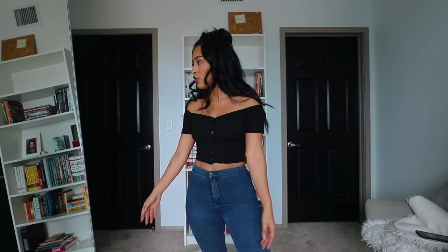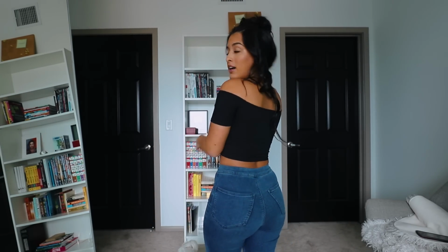I love it. I think it's so cute. Little scoop back going on. I was nervous on first inspection that it was see-through, and there's a chance that it is still see-through, but also 2018, free the knit. YouTube, please don't censor me, okay.